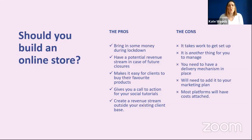And I just also want to mention that actually it takes time to start to bring in revenue from a shop. You'd like to think of it as if you build it, they will come. But actually, WooCommerce have a stat that it takes 31 days to get your first sale on average. So if you are doing it as a quick fix solution, then you're probably going to be disappointed.